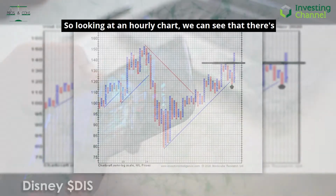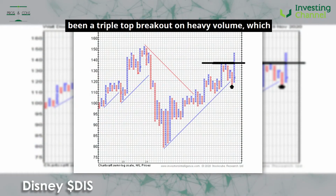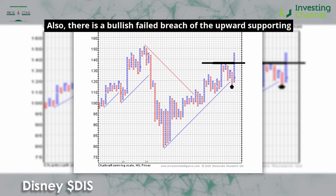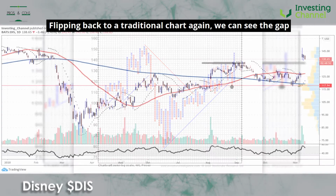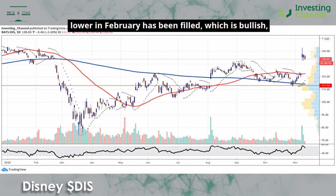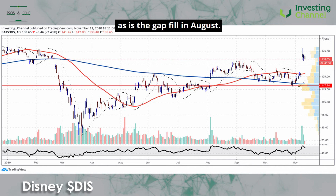They monitor supply and demand while keeping an eye on developing trends and smooth out a lot of noise. So, looking at an hourly chart, we can see that there's been a triple top breakout on heavy volume, which is a bullish signal. Also, there is a bullish failed breach of the upward supporting trend line. Flipping back to a traditional chart again, we can see the gap lower in February has been filled, which is bullish, as is the gap fill in August.